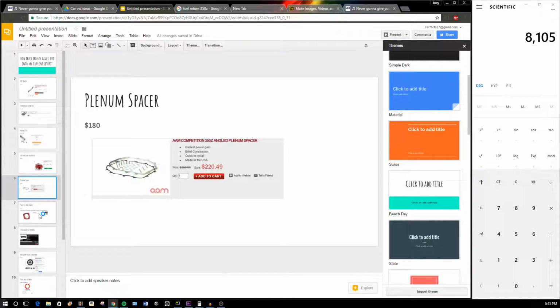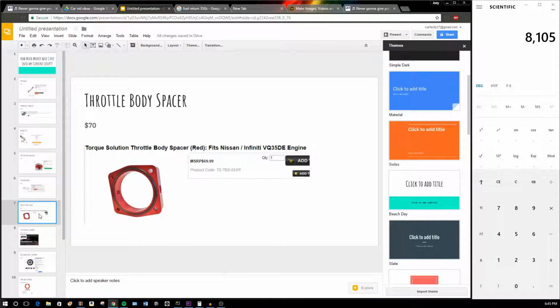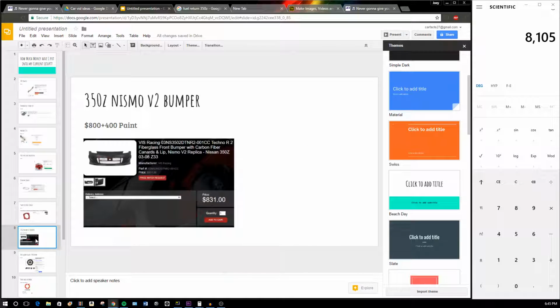So next up, I got a throttle body spacer. Again, just helps a little bit with throttle and whatnot. So that's $70. Next up, I got the 350Z Nismo V2 front bumper from VIS Racing. It's a good quality, fits well. $800 plus about $400 in paint, and so that's about $1,200 total.